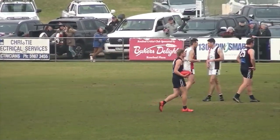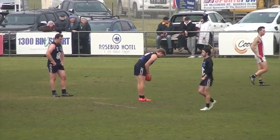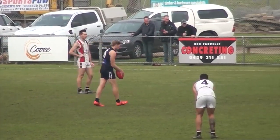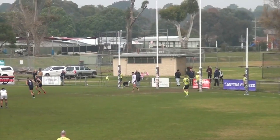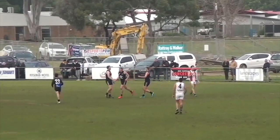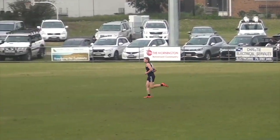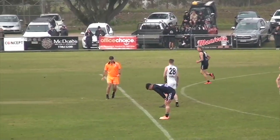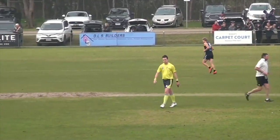The idea was there, but the worst mistake so far today for Bonbeach. And this is going to be young Josh Fisher. Point blank range, in the orange boots, he kicks the goal. Two in a row, a 50 metre penalty and a bad kick across the goal face. So a turnover from Bonbeach results in Rosebud's second goal of the quarter, and they get themselves back into the game because Bonbeach aren't making the most of their opportunities, just before half time.